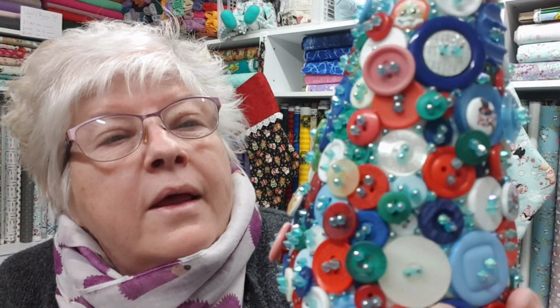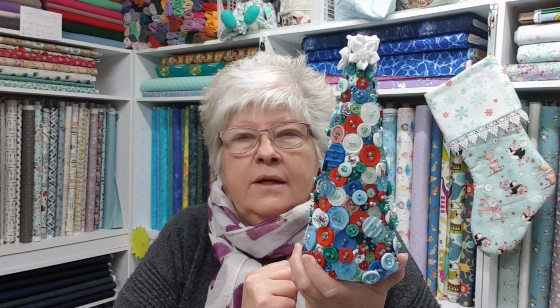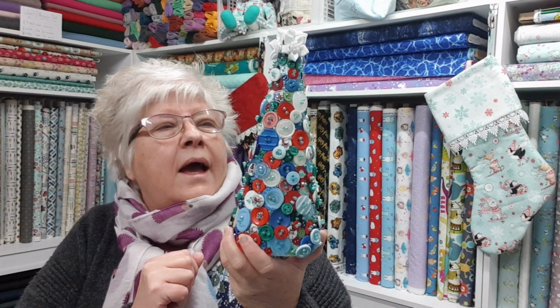And this is all buttons and beads. And there's some Father Christmas buttons on and things like that. So this is sitting on the counter with my little chick lady, groovy chick, and another tray. So the other tray, it's quite big, this one. I don't think I'm going to get it all in shot.